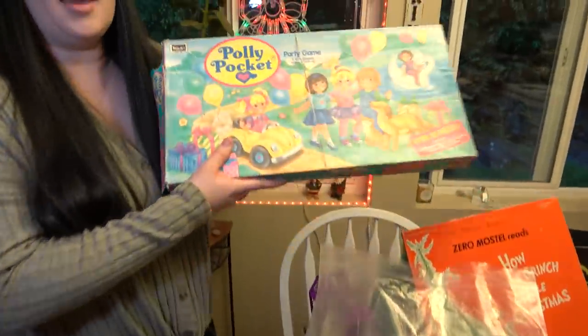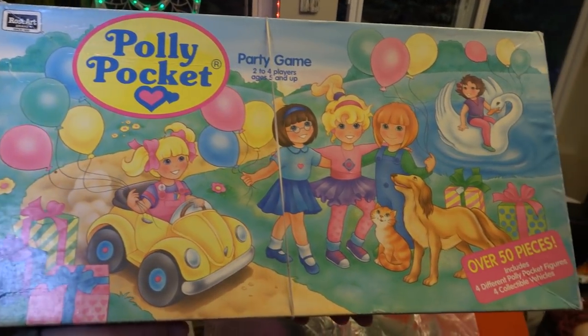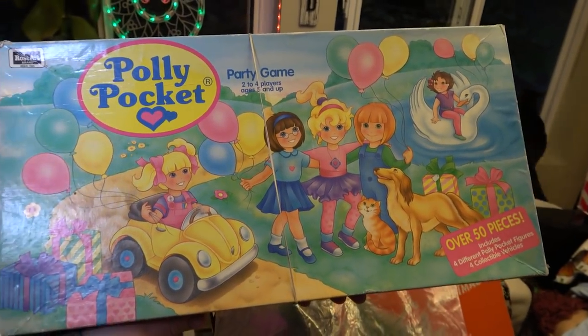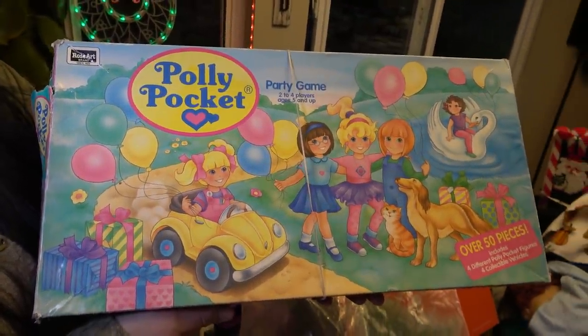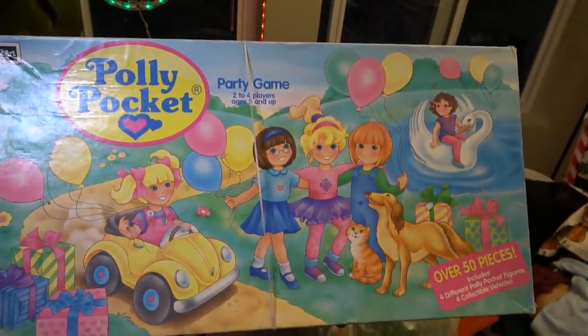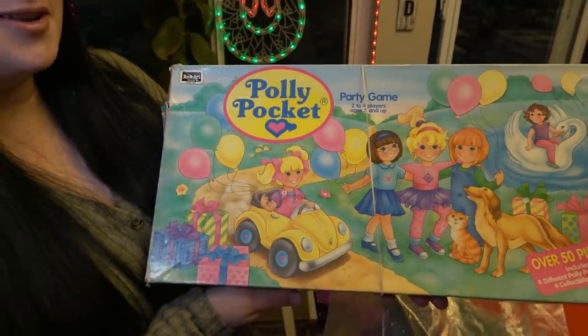And Polly Pocket. We got the Polly Pocket original board game. The box has a little damage, but all the pieces are inside, all the little Polly Pocket characters and the board and everything like that. It's pretty exciting. I like that one.